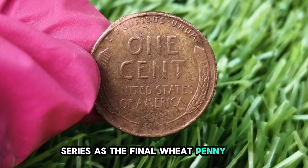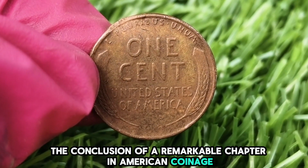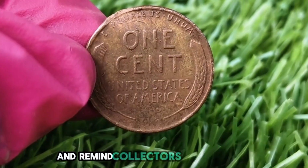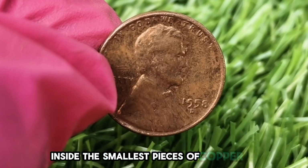As the final wheat penny ever produced, it symbolizes the conclusion of a remarkable chapter in American coinage. Whether found in circulation, preserved in an album, or inherited from a family member, it continues to capture imaginations and remind collectors that sometimes the most fascinating stories can be hidden inside the smallest pieces of copper.